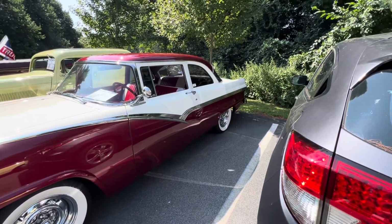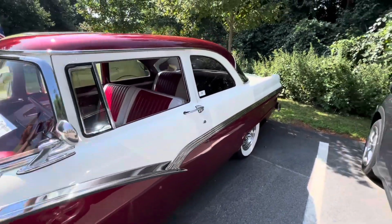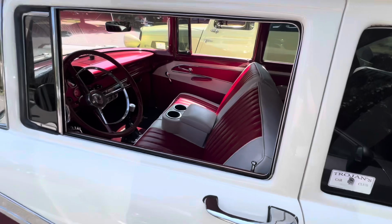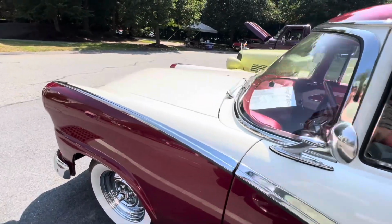You know, the fins kind of gave everybody that love for the Chevys, but look at the body lines. Look at the trim that goes across, the trim on the back window, the beautiful interior. I mean, this is just a great looking car. And again, what's crazy to me with these is these were just transportation.